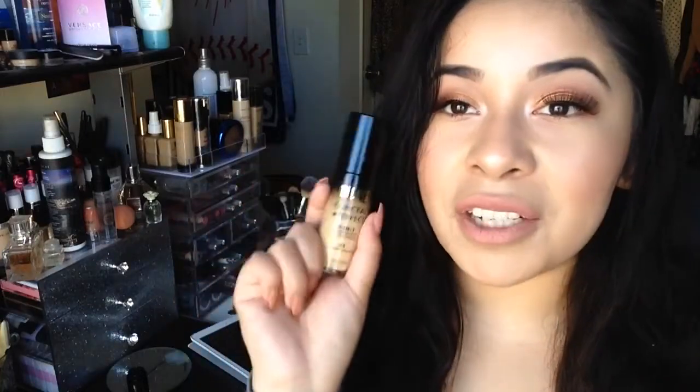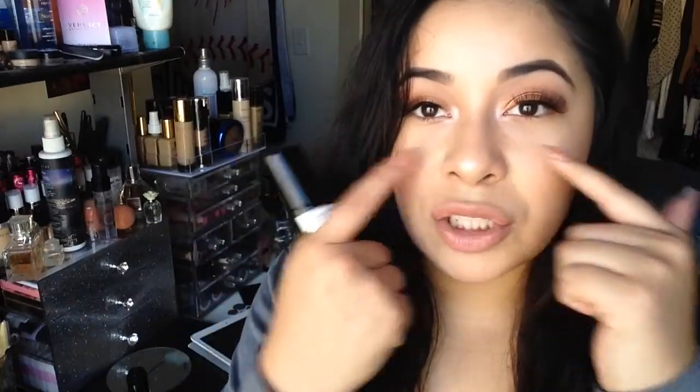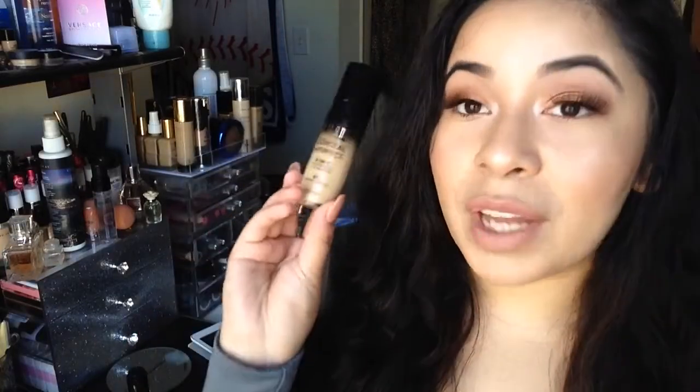But this foundation is amazing, I think, for every day. Either I go for no makeup or full coverage, I'm that type of person, and this is a medium to full coverage. I feel like it is super full coverage. It takes away the darkness underneath my eyes. I don't have this on right now. I'm actually trying another foundation, the Makeup Forever stick foundation, but again, this is a really great foundation.